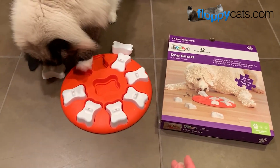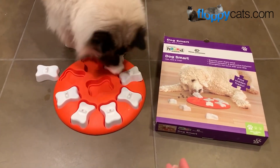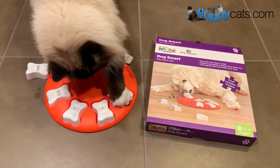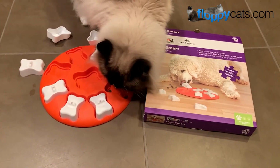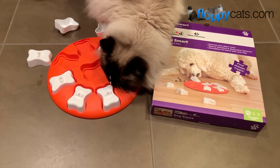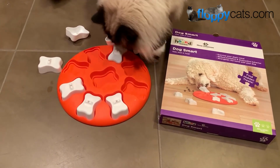You can see how simple it is, and maybe if you have an older kitty and you're just wanting to get started, it might work. I don't mean to completely say no to it, but I just think that you can accomplish, kill 2 birds with 1 stone with this one, and that's why I'm not keen on the Dog Smart. Good boy. Any more?